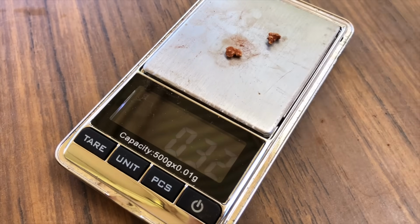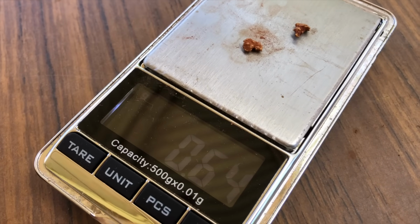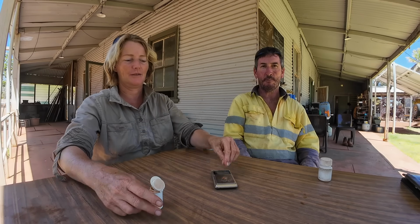0.3. Looked like a 0.4. 0.6 in total. Yeah, just beat me. Well, not 0.4 of a gram each, but 0.3. A gram between us. Yeah, that's alright. That's still good going in the heat. Better than nothing.